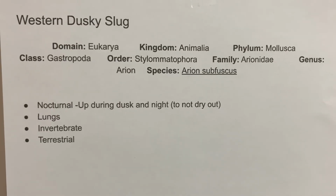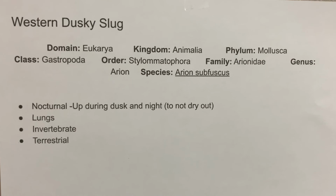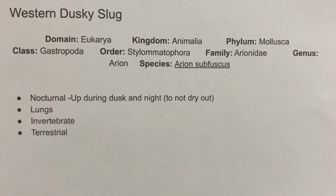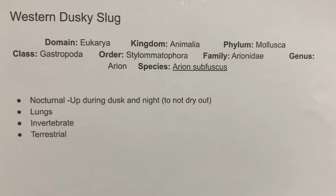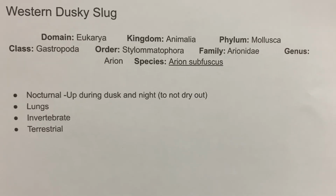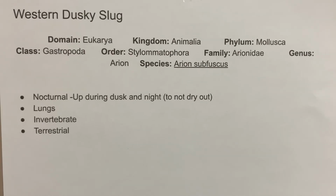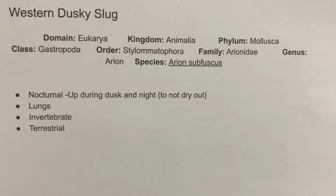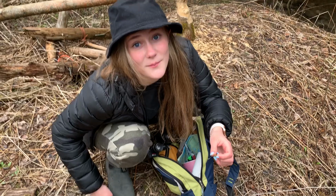A Western Dusky Slug is in the domain Eukarya. Its kingdom is Animalia. Its phylum is Mollusca. Its class is Gastropoda. Its order is Stylommatophora. Its family is Arionidae. Its genus is Arion. And its species is Arion subfuscus.